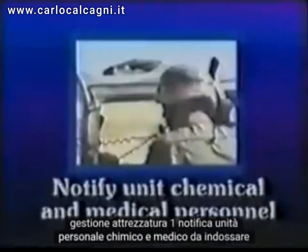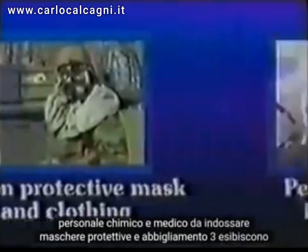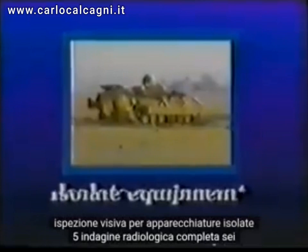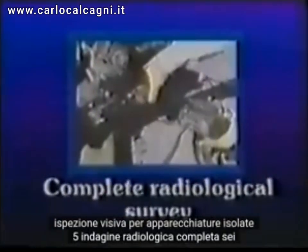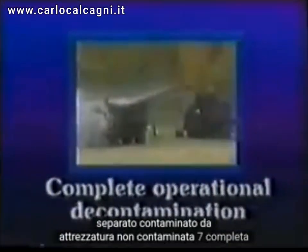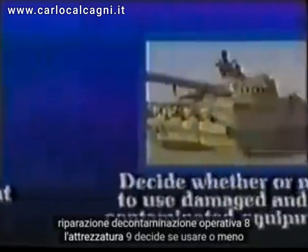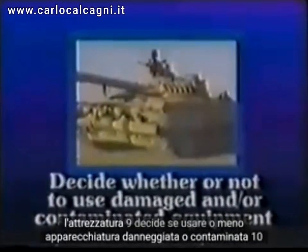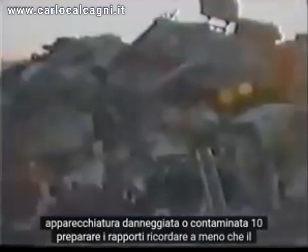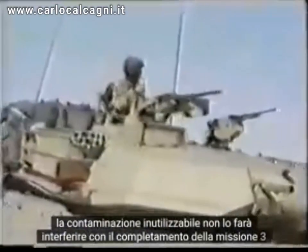1. Notify unit chemical and medical personnel. 2. Put on protective mask and clothing. 3. Perform visual inspection. 4. Isolate equipment. 5. Complete radiological survey. 6. Separate contaminated from uncontaminated equipment. 7. Complete operational decontamination. 8. Repair equipment. 9. Decide whether or not to use damaged and/or contaminated equipment. 10. Prepare reports. Remember, unless the vehicle is destroyed or otherwise inoperable, contamination will not interfere with mission completion.